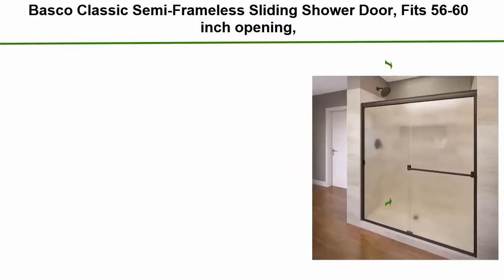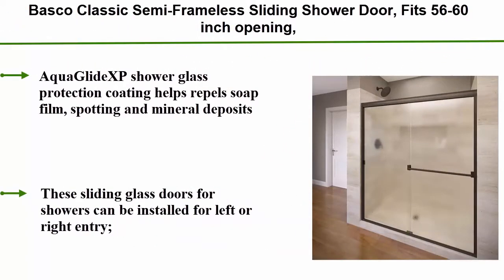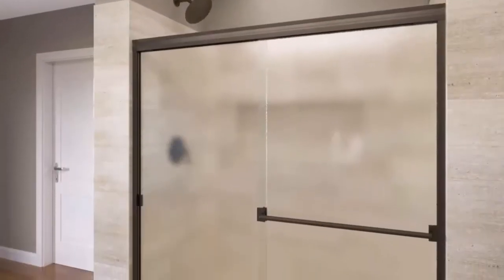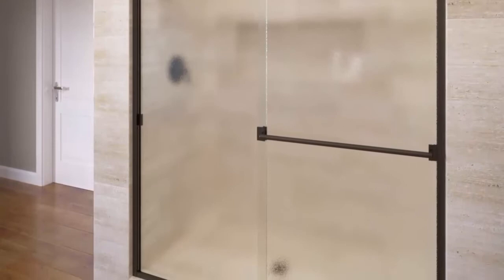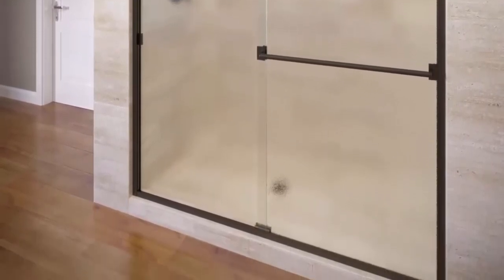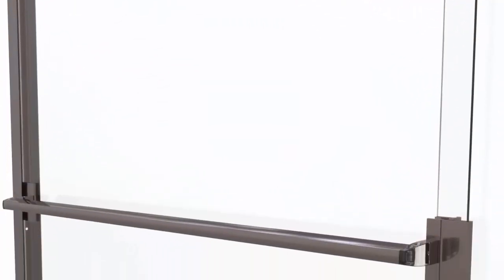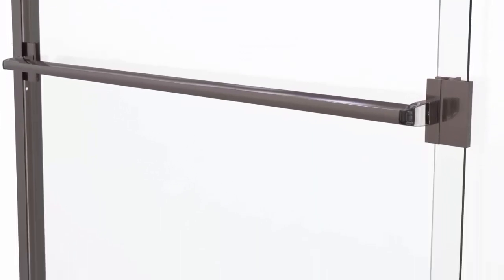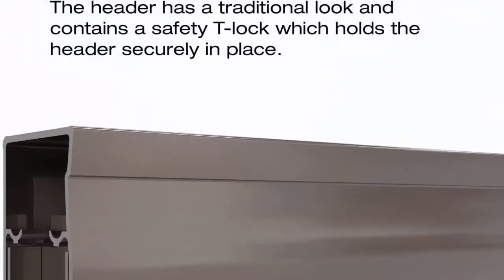Top 7. Basco Classic Semi-Frameless Sliding Shower Door, fits 56-60 inch opening, obscure glass, oil rubbed bronze finish, Aquaglideª shower glass protection coating, helps repel soap film, spotting and mineral deposits. The slotted roller assembly allows for easy out of square adjustment. These sliding glass doors for showers can be installed for left or right entry.